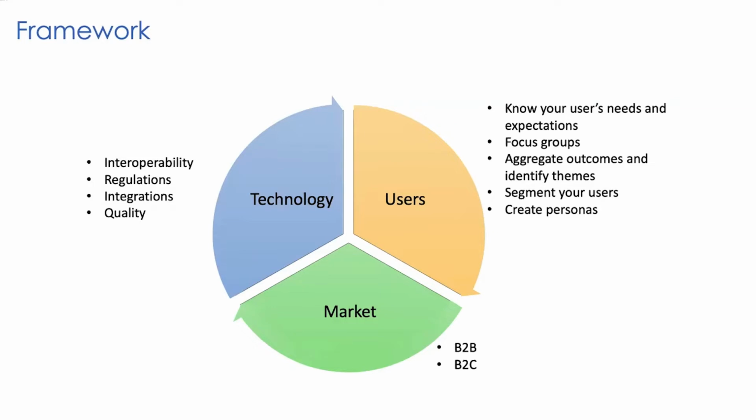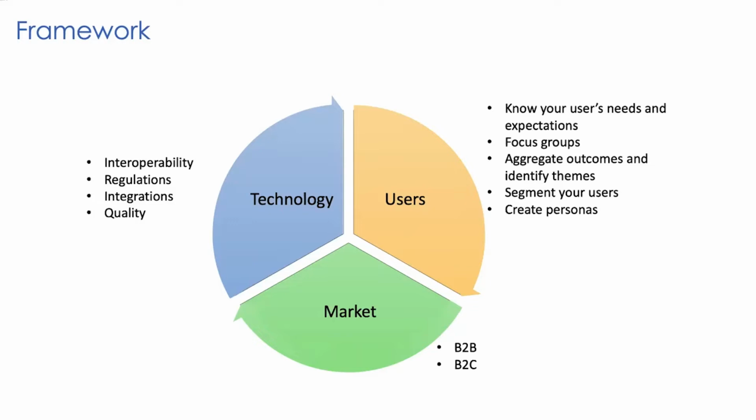Regulations. Understand all the different regulations of US healthcare. It could be anywhere from Medicare, Medicaid, the Health Insurance Portability and Accountability Act, which is HIPAA, the Healthcare Quality Improvement Act, which is HCQIA. Integrations. Identify what integrations your product could use to make it easy on the users. Quality. What are the current processes in place, so you identify areas to improve the quality of your product.